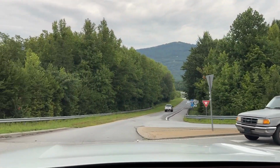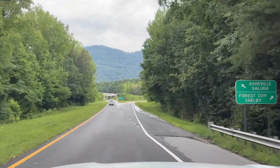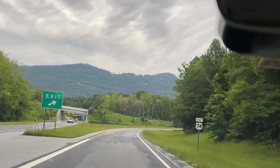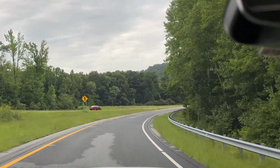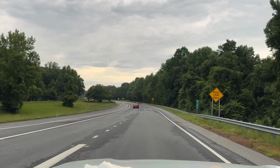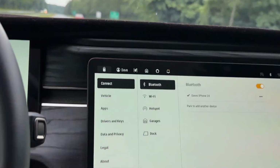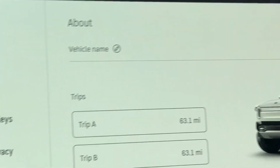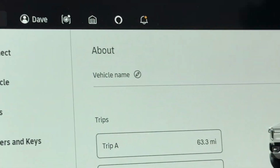Back up on the highway over the interstate, and we get back on where we started. So let's see if we can do the odometer thing and not get into a wreck. Hold on a second. We get up here on the highway. Look here, go to about, and we have 63.2 miles now. So you can do the math from when we got on at Cliffside there.